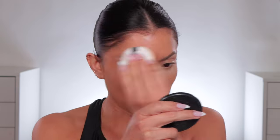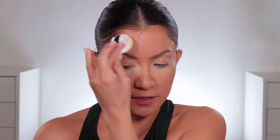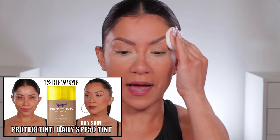Yeah, it looks good. I'm worried about the peeling because the Supergoop one, this one peeled a little bit, but that was more my fault because I went in with a powder puff that was just a little too abrasive. What I'm gonna do is just get rid of this bake here. Okay, I kind of like how this is set.